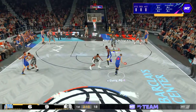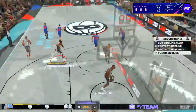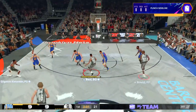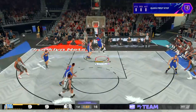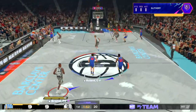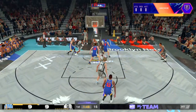Curry deciding where to go with it. Shot to stop the run, and he's good on the 3-ball. Curry is just lethal from outside. And Beal kicks to Brand. And he can't jam it through. Yeah, he might want to avoid looking over at the bench for a little bit here. A missed dunk like that is infuriating to a coach.